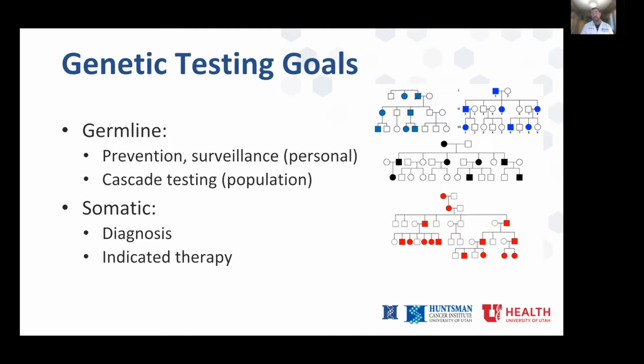Now, the goals of genetic testing kind of track along the different types of testing. So, in germline testing, we're hoping that we can identify specific high-risk cancers within the patient themselves who is being tested, and can then engage in either prevention or surveillance for those high-risk cancers. And then we can test that patient's family members using what we call a cascade testing paradigm, and can then engage in prevention and surveillance of those family members to benefit the population. Within somatic testing, this is usually done in the setting of helping with diagnosis, but can also help for identifying certain indicated therapies.